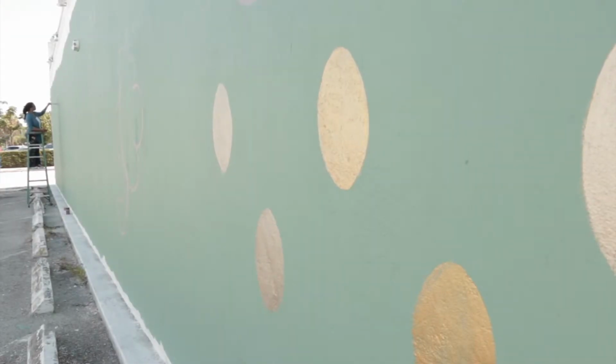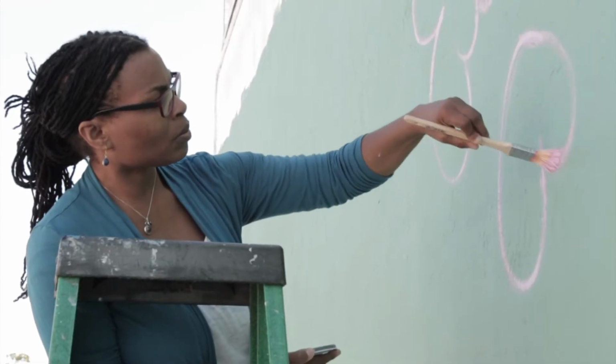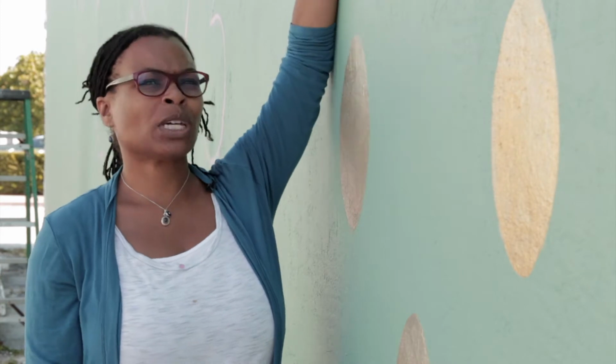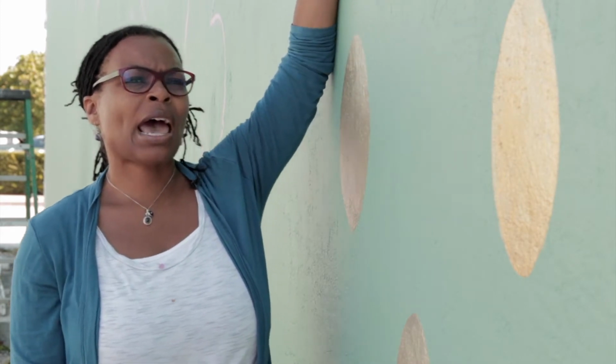I work in layers, so I know what the backgrounds will be. The dots are the second background and then the larger pink forms come in next. And there will be additional elements that will come in after that. And so I'm working from the back to the front.